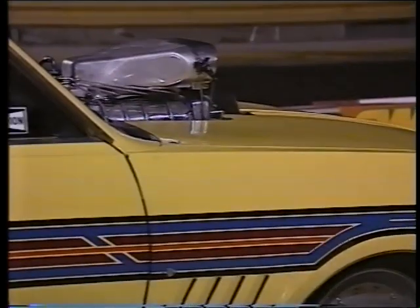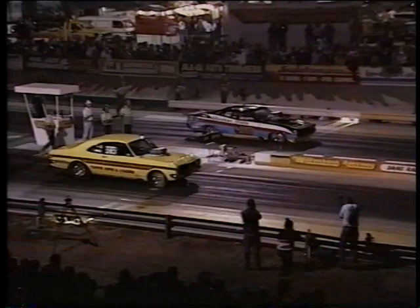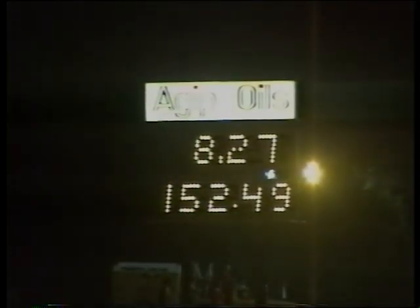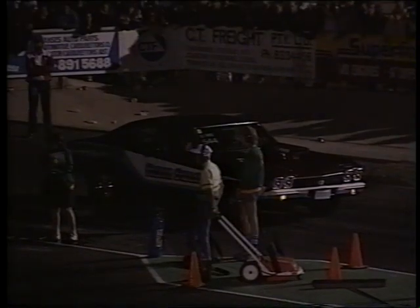8.36, the class record for each. And the ready lights on, coming down the tree, and we're away and racing. Out of the chute they go, and the Monaro doing perhaps the better at the start, but the big Falcon of Gatt takes over as they come down towards the braking area. And what a good run. Near side by side, the Gatts get the win with an 8.27 at 152.49. There we see him on the march. He's got a mile an hour advantage. Daniel Stanek back on 137.